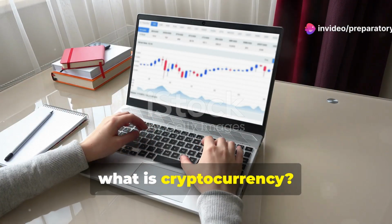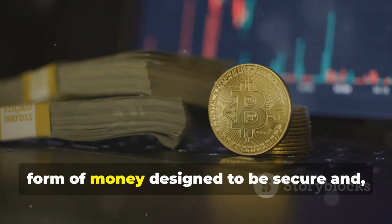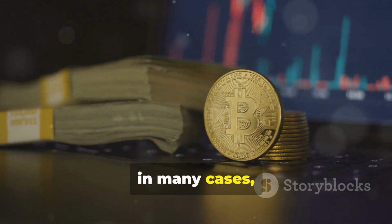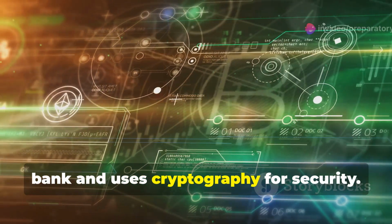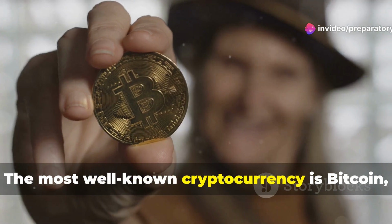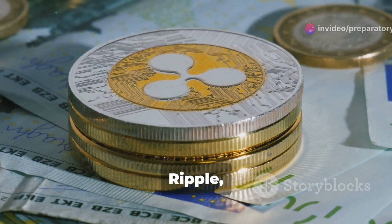So, what is cryptocurrency? Well, cryptocurrency is a digital or virtual form of money designed to be secure and, in many cases, anonymous. It operates independently of a central bank and uses cryptography for security. The most well-known cryptocurrency is Bitcoin, but there are thousands of others, including Ethereum, Ripple, and Litecoin.